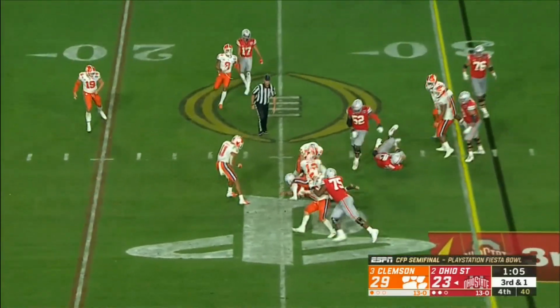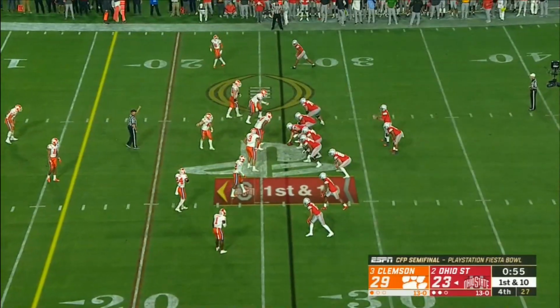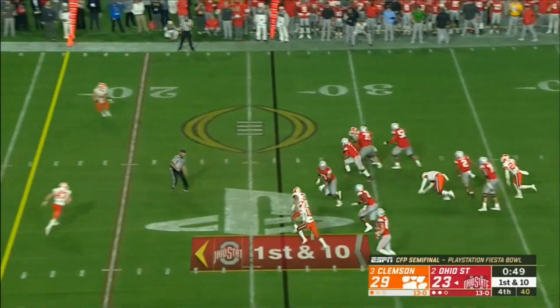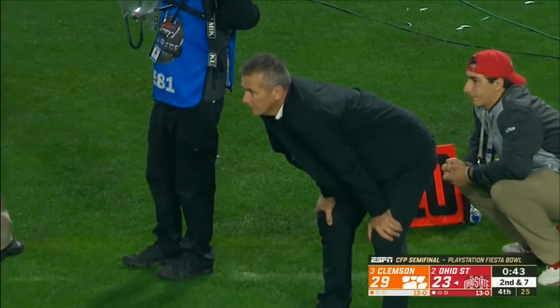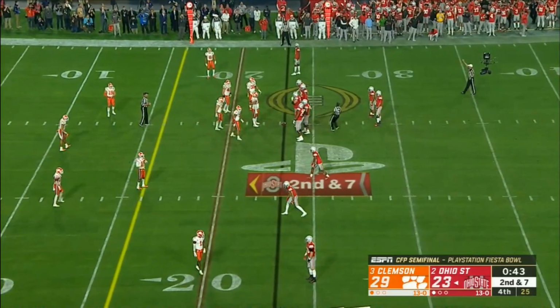Fields still has it. They tackled Dobbins, who didn't have the football, and the quarterback kept it. 54 seconds as Fields pump fakes. Can he escape? Yes. And he'll slide down with that brace. The Buckeyes have been great up until tonight in the red zone. Urban Meyer looking on. Looks like he's still coaching.